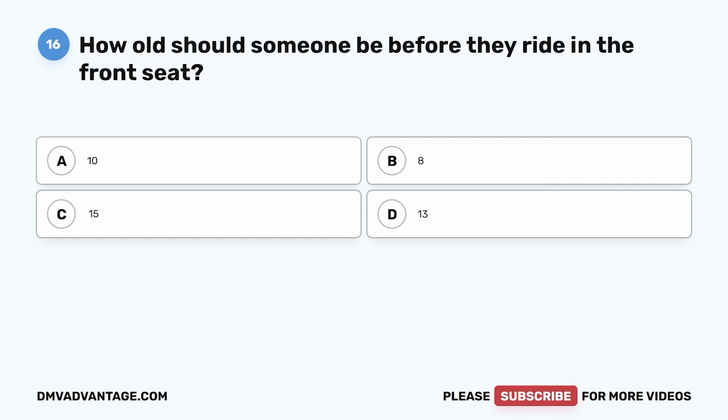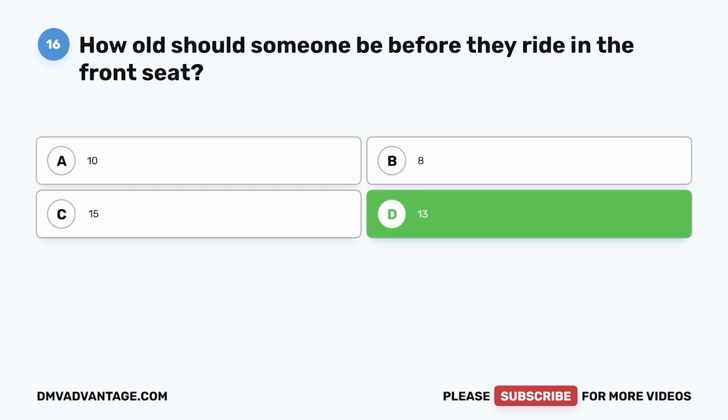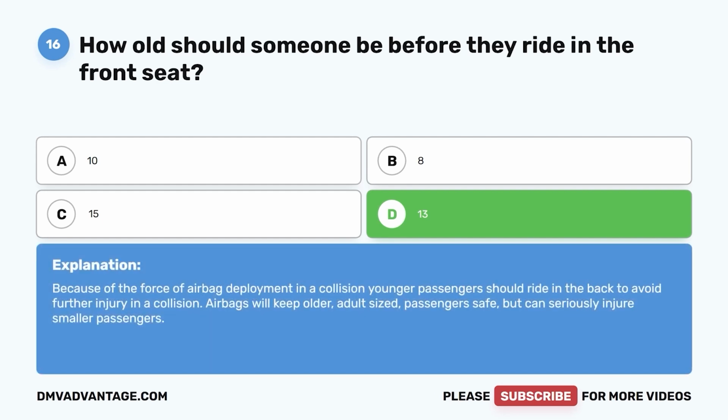Question 16. How old should someone be before they ride in the front seat? A. 10. B. 8. C. 15. D. 13. The correct answer is D. 13. Because of the force of airbag deployment in a collision, younger passengers should ride in the back to avoid further injury in a collision. Airbags will keep older, adult-sized passengers safe, but can seriously injure smaller passengers.